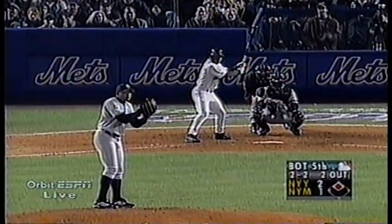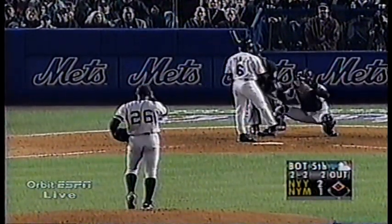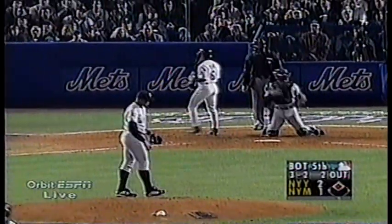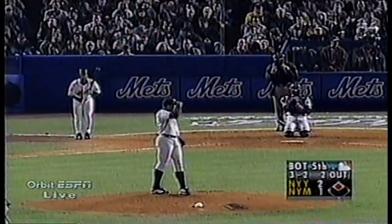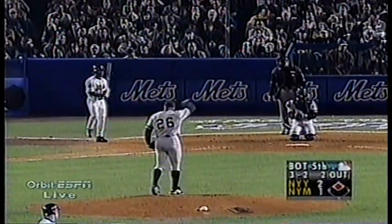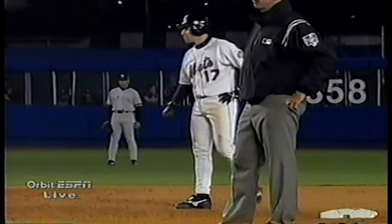Mike Bordick from Maine. 2-2 delivery. Now, a lot of people think Maine's actually a foreign country. It's a state located in the northeastern quadrant of the United States on the Canadian border. Well, and it is to some who think about baseball being played up there.